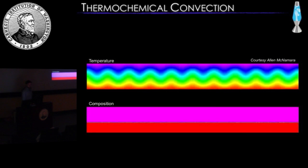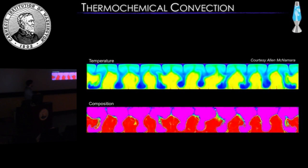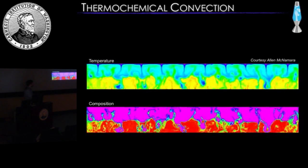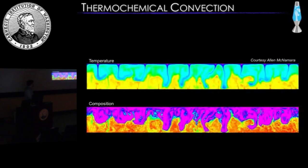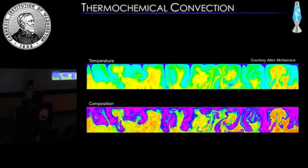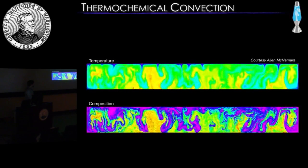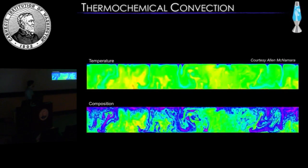Now, if we think about a case where we have thermal convection combined with compositional convection, you have two different materials segregated from each other initially in the model, and you let that convect. You can see the thermal field driving the mixing in of this chemical composition. This is just a theoretical two-layer model, but as you drive that convection, you start to mix in this lower layer. As the colors evolve from purple to a greenish color, it's getting more homogeneous, but you still have quite a bit of heterogeneity left over from this convection.